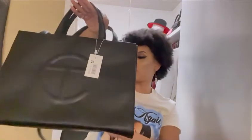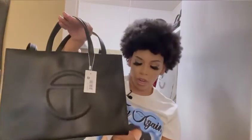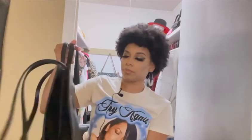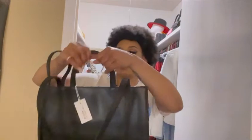And I like the structure of the bag. It keeps its shape. It's just this underneath. It doesn't have the metal legs right here, which I think in the future, for future designs for their product development, they should add the metal legs for when we lay down the bag.